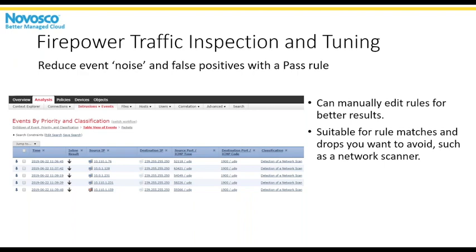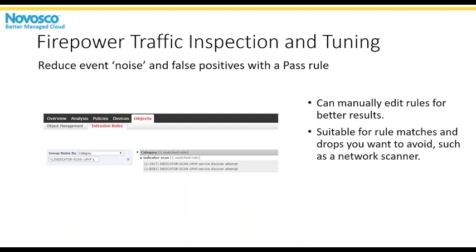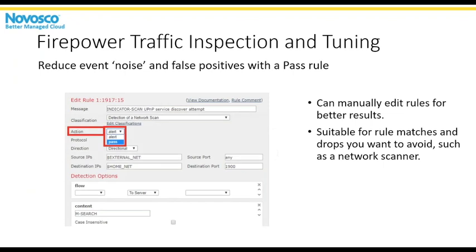In your intrusion events, you can drill down and find the actual signature that relates to that particular rule. And then you can take that and go into your intrusion policies. Once you've gone in there, you can open up the intrusion policy and set the action as a pass. What this is essentially doing is saying, yes, this is triggering for the same signature, but I'm not going to alert on it.